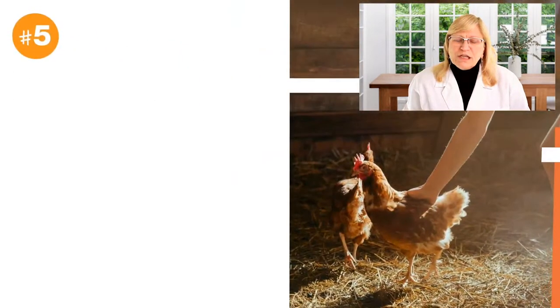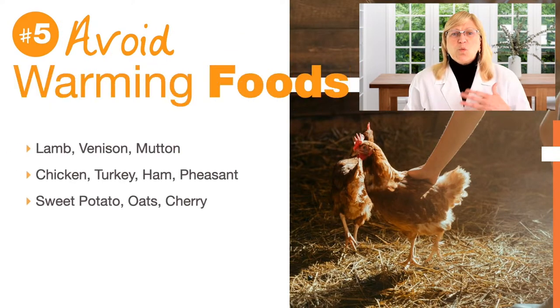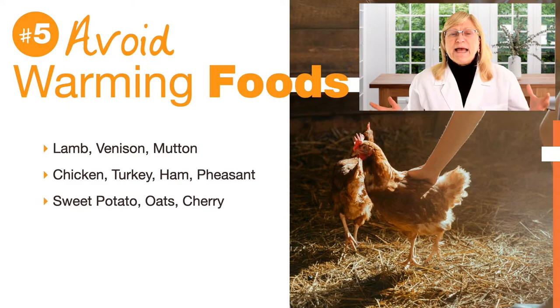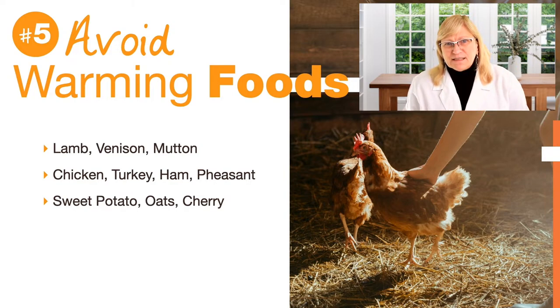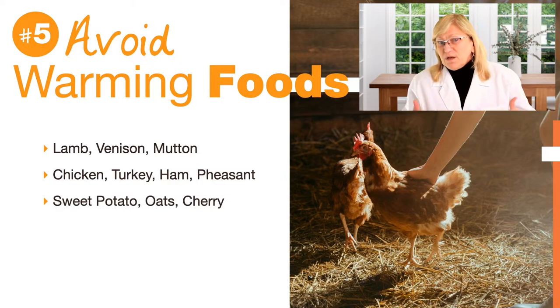But then you really want to stay away from warming foods, because adding a warming food to their diet is like adding kerosene to the fire. So the most warming food is lamb and venison, but turkey and chicken is also considered warming. So I would tend to avoid those with the allergic dog. And most people will describe that their dog with allergies has allergies to chicken, which makes a lot of sense from a number of perspectives.